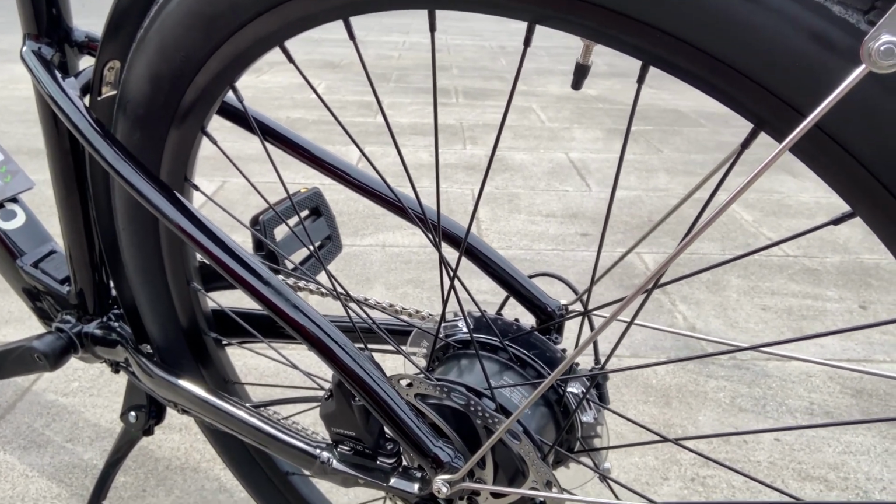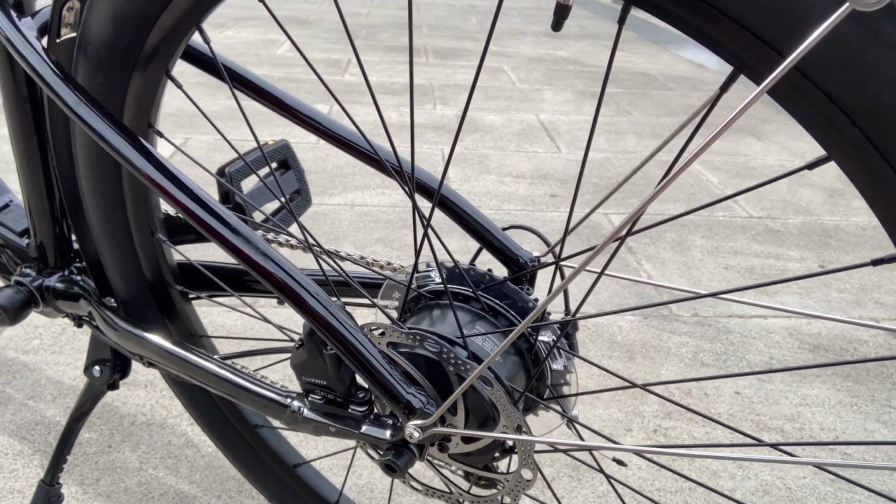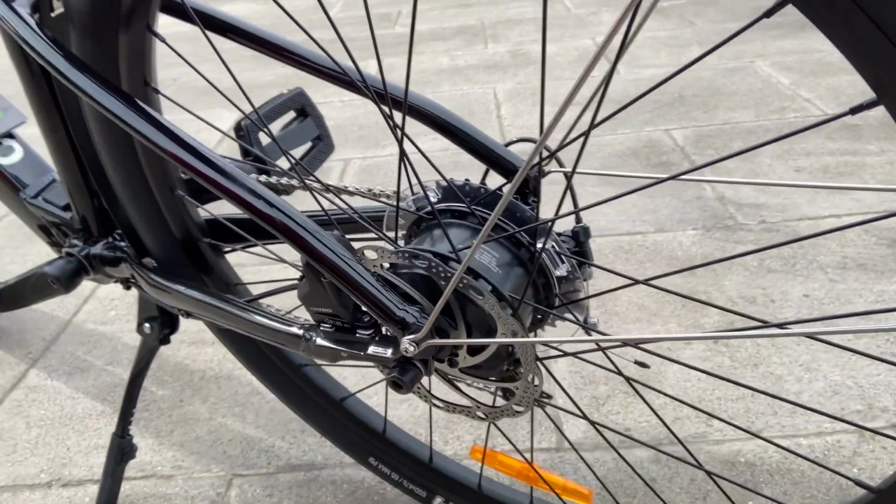And I've got to tell you, to ride it, it felt great. I've got a mid-drive e-bike I ride, but this rear hub drive didn't feel heavy at the back. It felt really good to ride. And the assistance felt really good. There's no noise at all. You couldn't hear any noise like you can from the mid-drive.